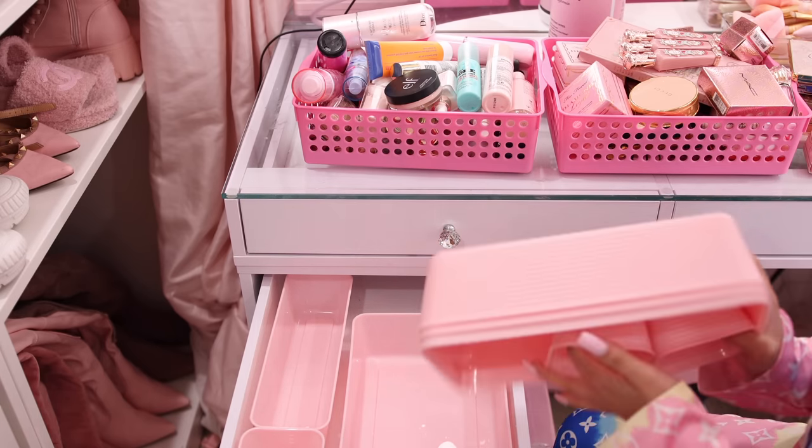Just realized she was a little bit crooked when I showed you guys a minute ago, so I straightened her out, and yeah, that's what she looks like lit up. I feel like I also needed to shut my blinds. Yeah, this is what she looks like lit up. I feel like it's prettier in person. So pretty.